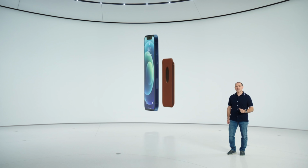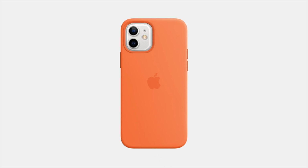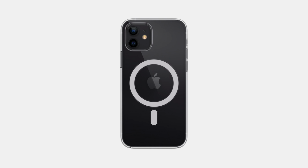MagSafe, what? Are you kidding me? Damn, I did not see that coming. That click is satisfying. That also led to a handful of MagSafe accessories, which is going to be opened up to third-party companies as well, so it was definitely unexpected, but a welcome surprise.